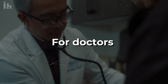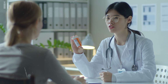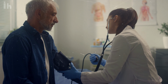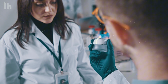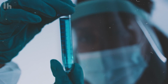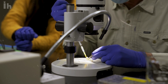For doctors, the challenge is staying on top of a rapidly evolving field. New drugs are constantly being developed, and our understanding of existing drugs is always expanding. It's a lot to keep track of, but it's crucial for providing the best possible care. For researchers, there's still a lot of work to do. We need to better understand the mechanisms by which these drugs affect heart function. We need more studies on long-term effects and on how different drugs interact. And we need to develop new treatments that are just as effective, but with fewer side effects.